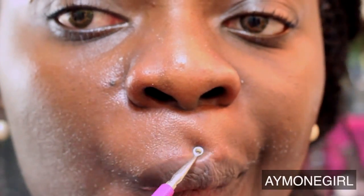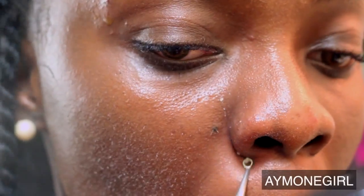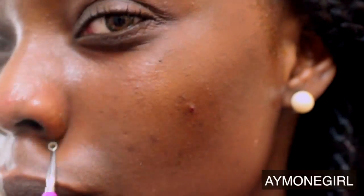The whiteheads just need a little bit of pressure to come out. All right, so take the time and steam properly, and then you can just get the stuff from the corners of your nose and your chin, the top of your lip. All right, okay, good.